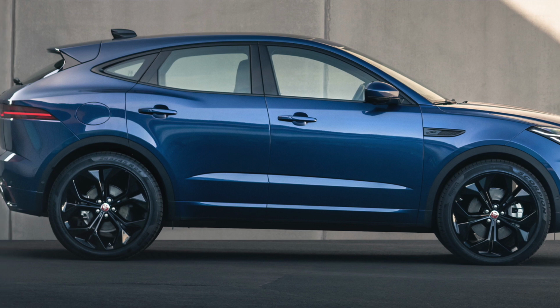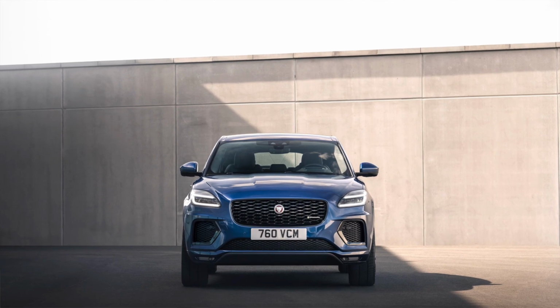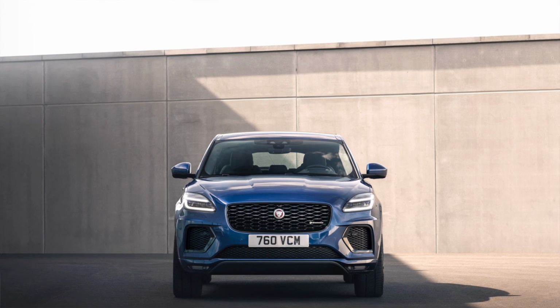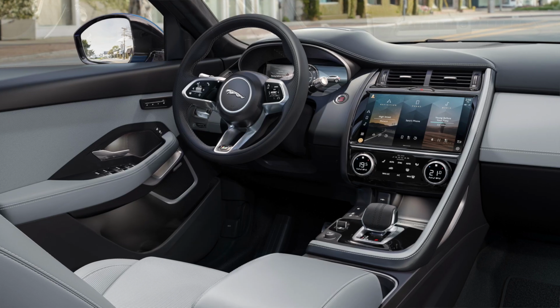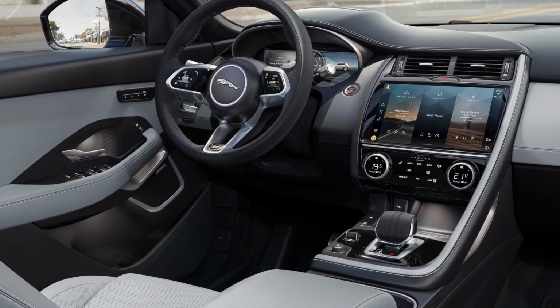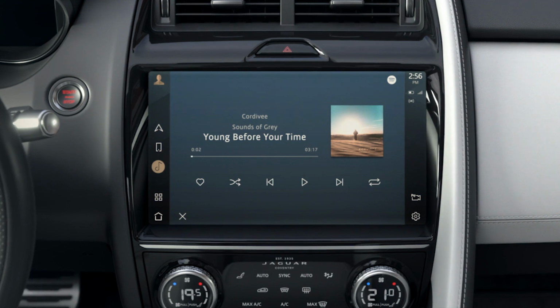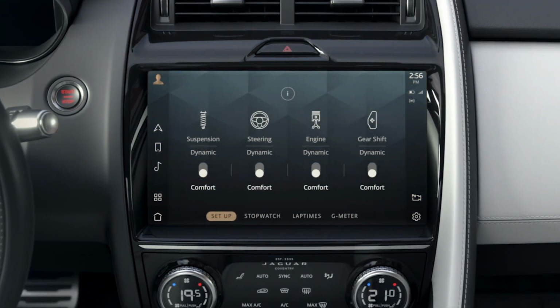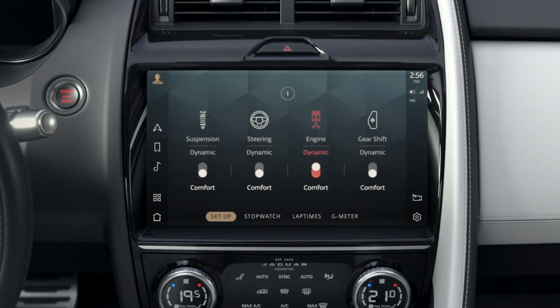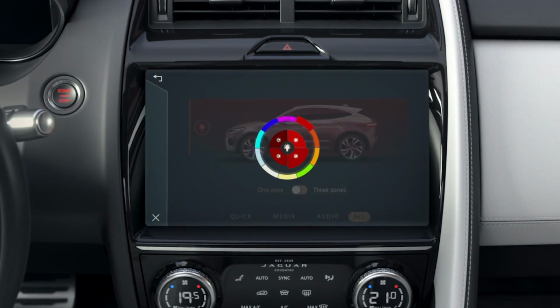The new Jaguar E-Pace is equipped with smart and intuitive technology. At the heart of the interior lies the all-new PIVI Pro infotainment system. The 11.4-inch touchscreen has a smartphone-like interface that allows you to instantly connect with the vehicle's key features via the home screen or with the new enhanced voice control.